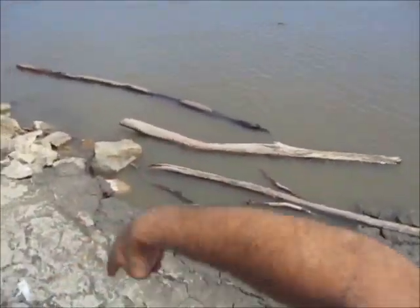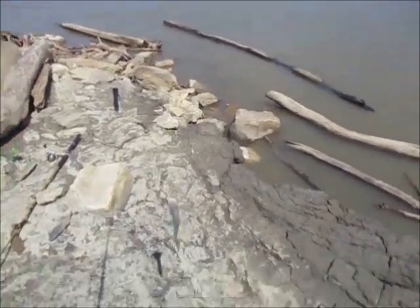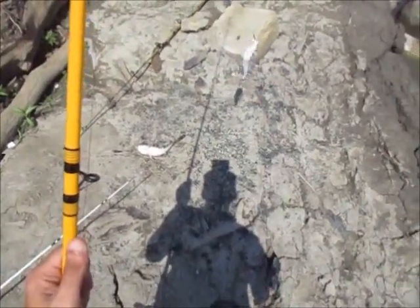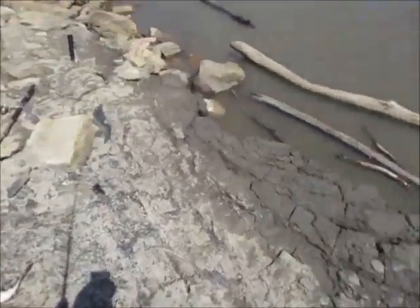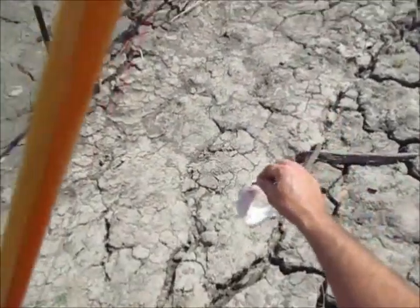Didn't even know two of them were on there. This log got right in the way. Finally, it's gonna get out of here. Got me hung up on two of my lines. Little did I know there was another flathead after the first one I had hooked on purpose, and then a little blue cat. Awesome! I just caught three catfish, honey.